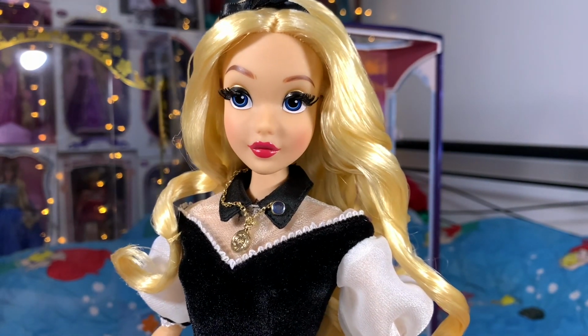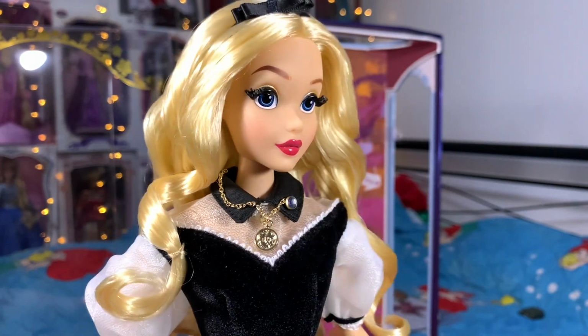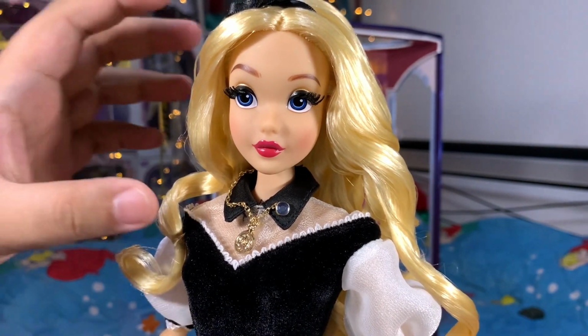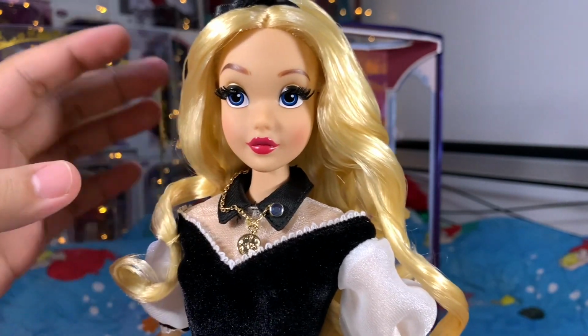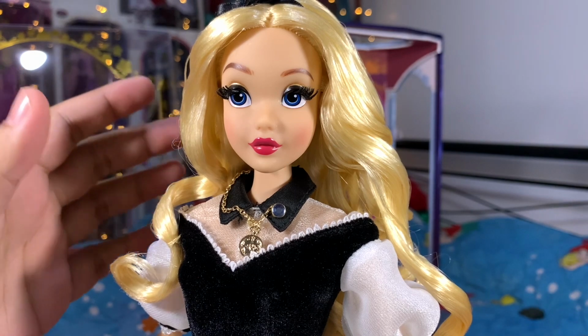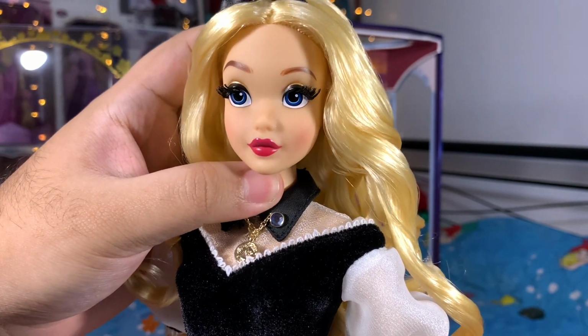So she has brown and gold shimmery eyeshadow along with her cat wing, and there's nothing on her lower lashes. Of course, she has her blue eyes and really strong lips. So on camera and in photos, they come off really red, like Snow White kind of red. But in person, it's almost like a very dark pink kind of color.